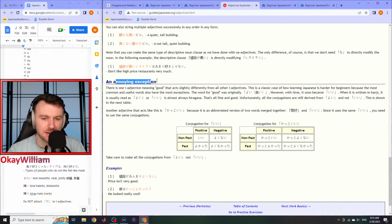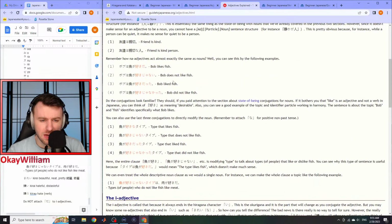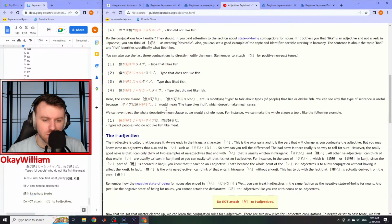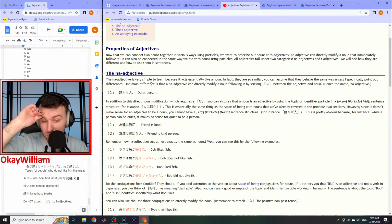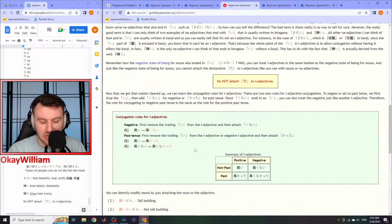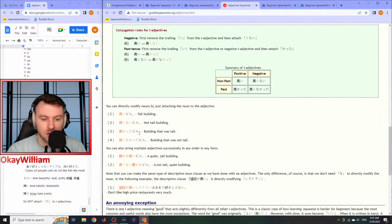Oh no, another exception. All right. Okay, so we have these na adjectives. The na adjectives are just with a na to describe a thing. And then how do we use the I adjectives? Because we just have these sentences in isolation. So first, let's see the conjugations.